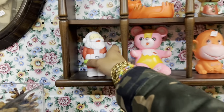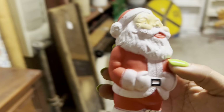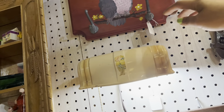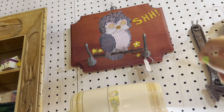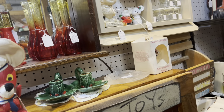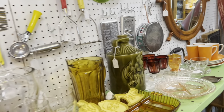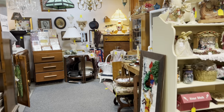I didn't notice this guy. $6. Boom. How did I miss that? Also, this owl, hand-painted wall plaque, is adorable. $10. It's probably newer. And I think I am gonna go ahead and let the Sailor Mouse pass at $9.50. Also noteworthy, I just broke $100. I'm so far at like $103 or something crazy like that. All that for $100. You know, that makes me happy.